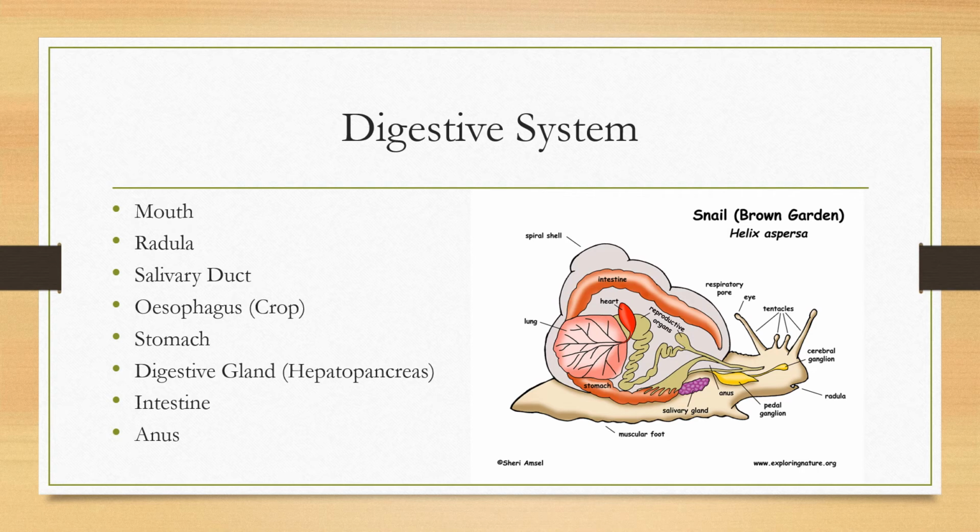into smaller particles. They also have a digestive gland called the hepatopancreas. The hepatopancreas functions as almost both the liver and pancreas in a human. So it can help break down extracellular and intracellular food digestion. It has lipids, glycogen, and it also can be used for mineral storage. The intestine takes up all of the nutrients, and the anus gets rid of everything that the snail does not need.